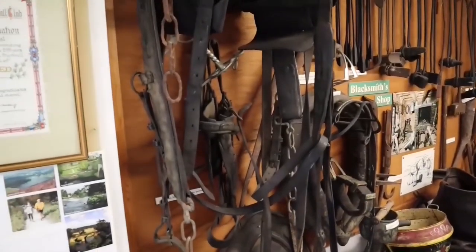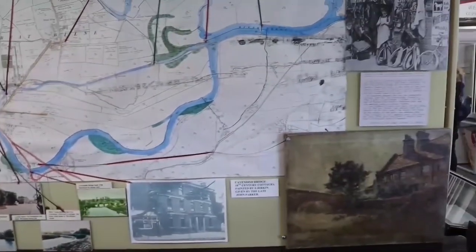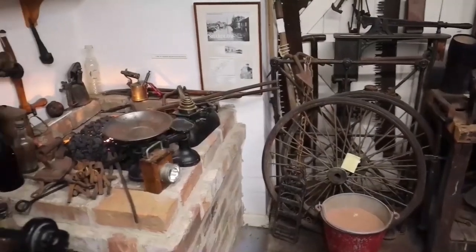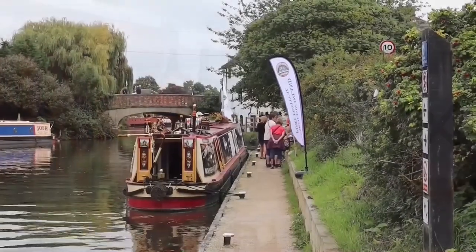The formation of the nationalised British Waterways in 1947 resulted in the removal of the formal designation of Shardlow as a port. And the last grain-carrying narrowboat delivered its cargo to Shardlow in the early 1950s.